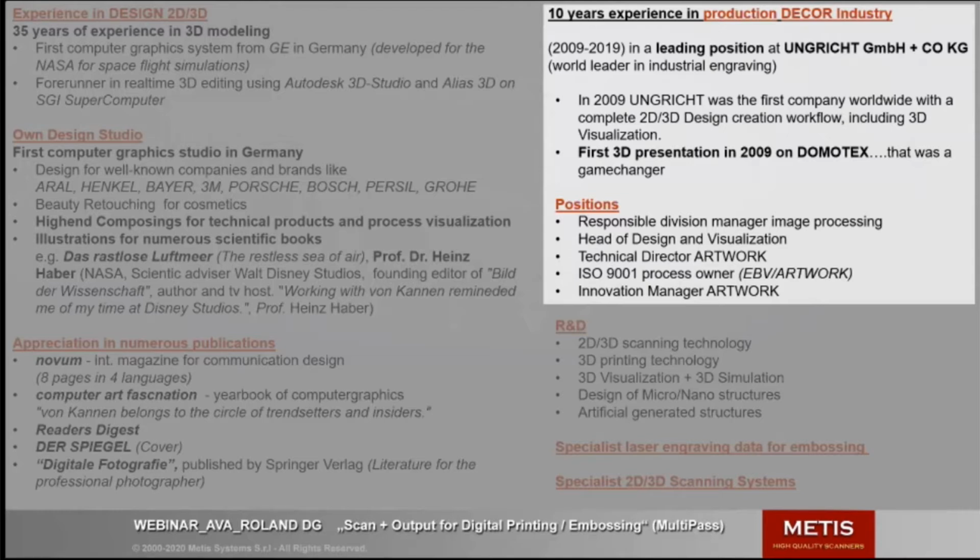Between 2012 and 2014, I was looking for advanced 2D, 3D scanning technologies for this company. During this time, we had all available scanners on the market from all manufacturers, including today's competitors of Metis, to compare the technologies with each other. So I found the scanners from Metis Systems in 2013. In the same year, we installed the first Metis DRS 2000 system at Ungricht.